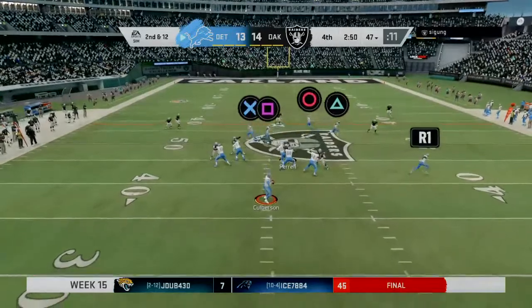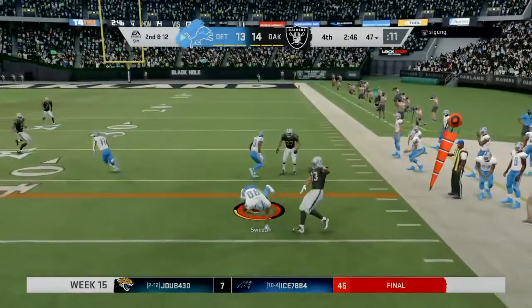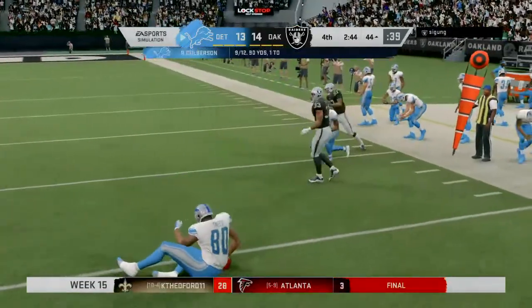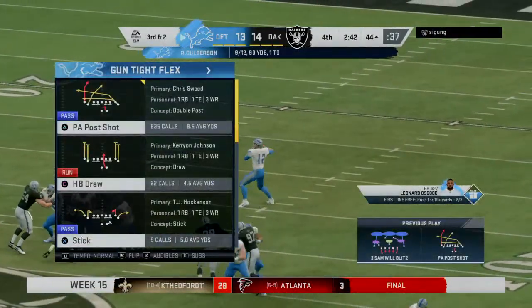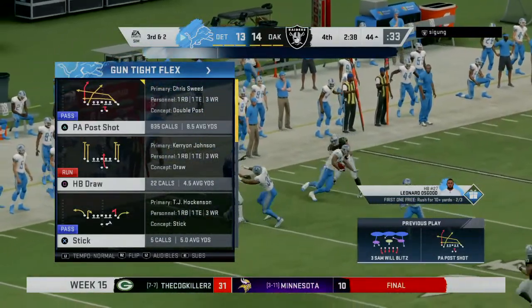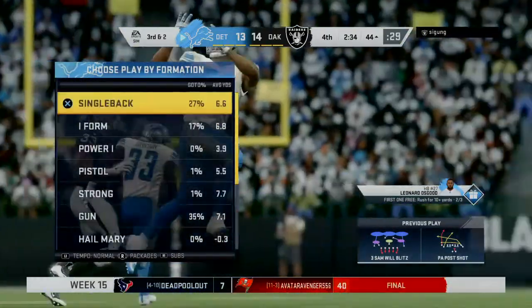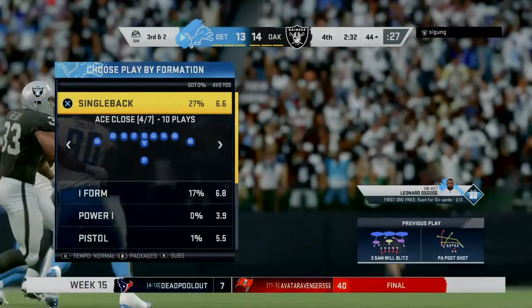Here we go on second and 12. Going right side here, and that's complete. They'll wind up getting 10 back as that sets them up for third down. As long as you go through your proper reads and progressions, the drag route can be one of those old reliable plays because usually it's good for a good chunk of yardage as we just saw there.